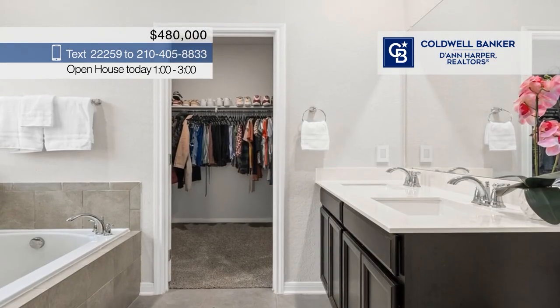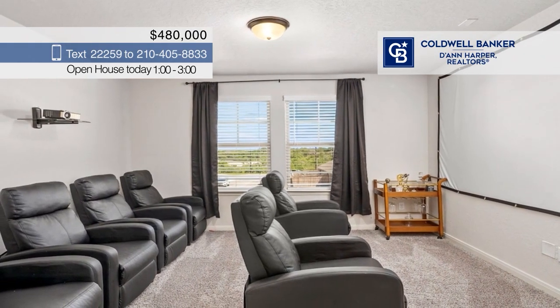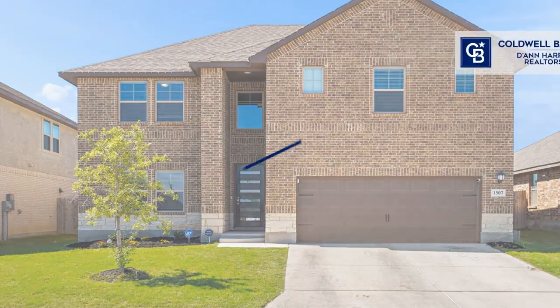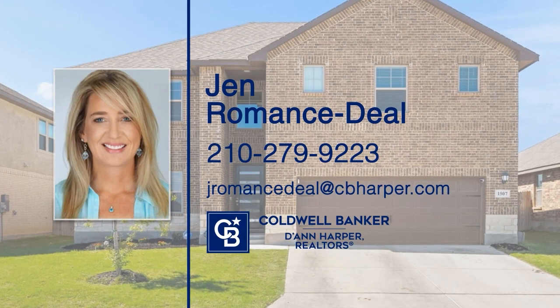Four bedrooms include a luxe primary suite with a spa-like bath. Outside, the backyard provides the ideal space for outdoor entertaining or simply enjoying the beautiful weather. Call Jen Romance Steel.